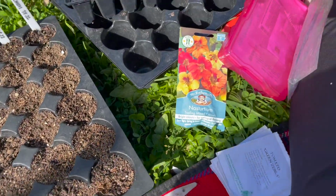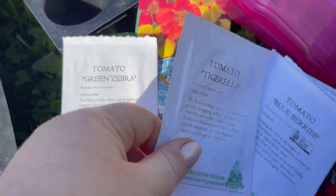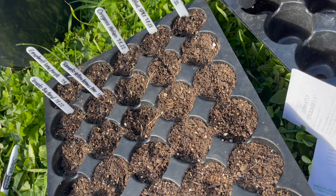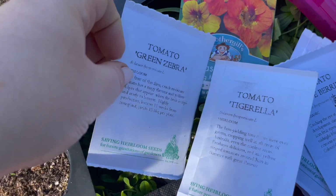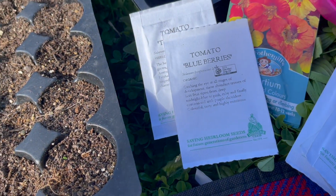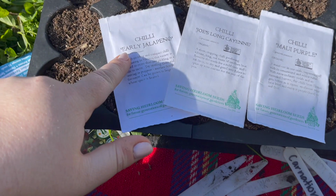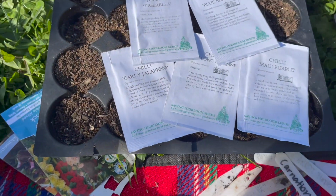So right now, I'm gonna do some more tomatoes. I haven't decided. So I've got 2. Maybe I'll do 3 more. Then I have a space there. I've got chilies. So let's do 2 more. Let's do tigerella and tomato blueberries. We won't do this one. And then let's do these 3 peppers. I'm sounding American. Chilies. Early jalapeno, cayenne, and Maui purple. So we're going to do 5 right now.